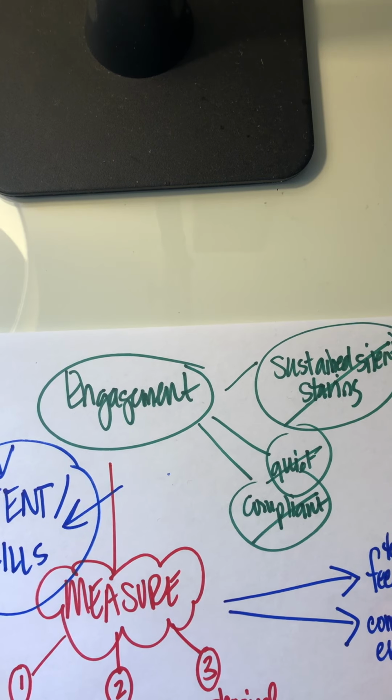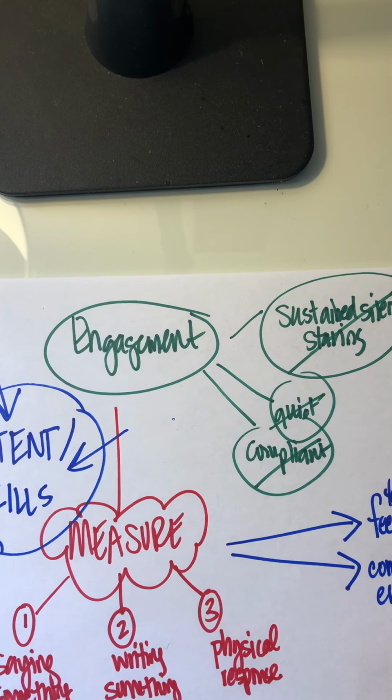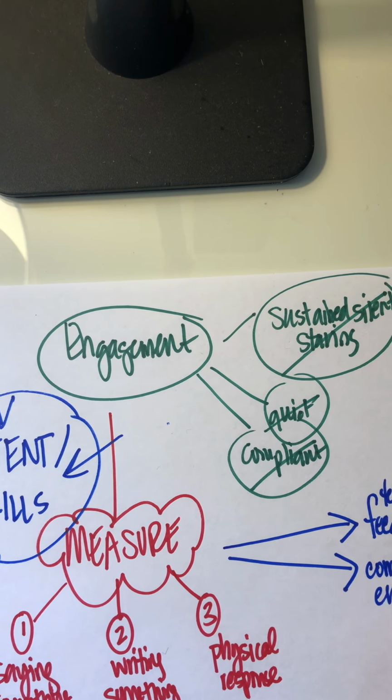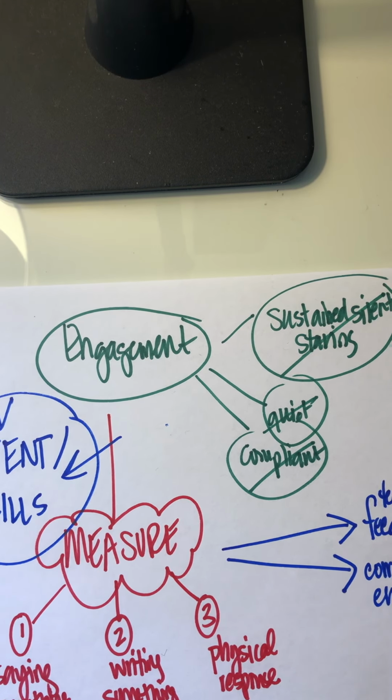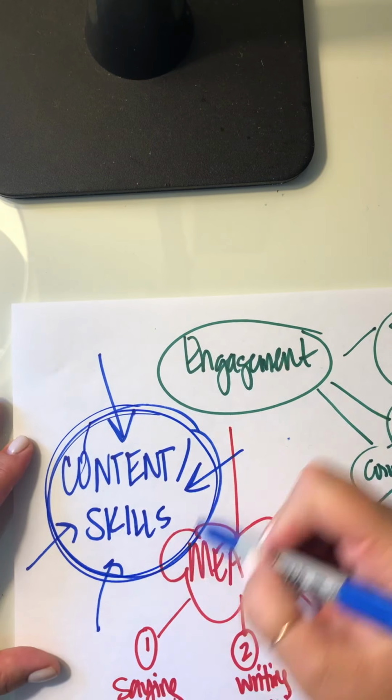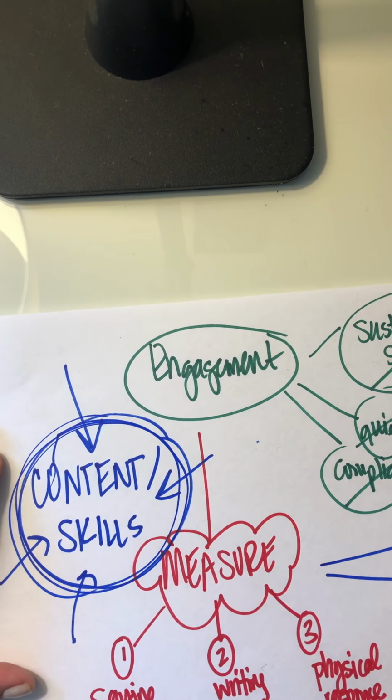And I think one of the things that we've struggled with through the years, at least I've struggled with through the years, and I've seen similar things with other teachers as well, is that we get all jazzed, we get all jacked up about all these cool engagement ideas, and we forget that the engagement is only a tool for content and skills mastery.